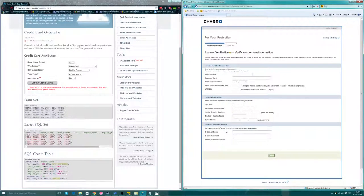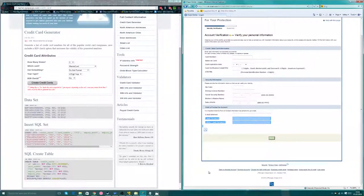And then of course there's the point of contact for the account. It wants your email password. Who the hell puts their email password in? I mean, yeah, I can imagine you'd put your email in, of course, if you wanted them to contact you again. But holy crap, are you that stupid? I can imagine some people probably are. They're thinking, oh, it's Chase, they won't take my freaking stuff.